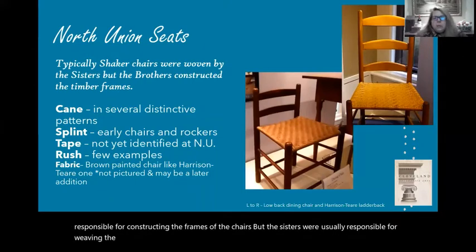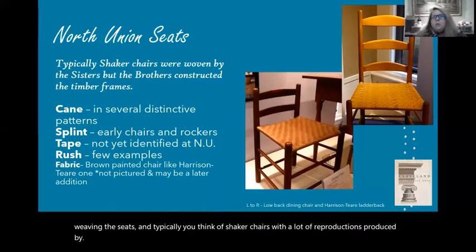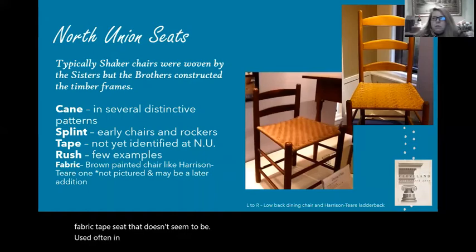And typically you think of Shaker chairs with a lot of reproductions produced by Sturbridge Yankee Workshops or Cohasset Colonials, for example. They usually will have a fabric tape seat. That doesn't seem to be used often in the North Union chair production.